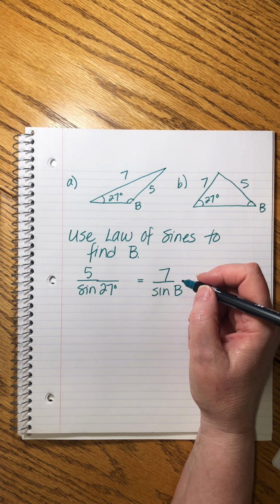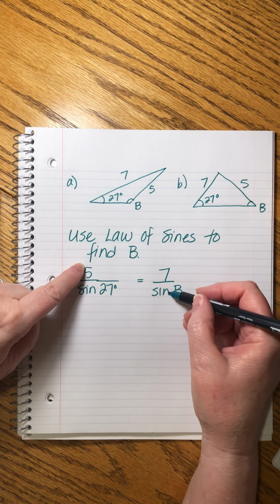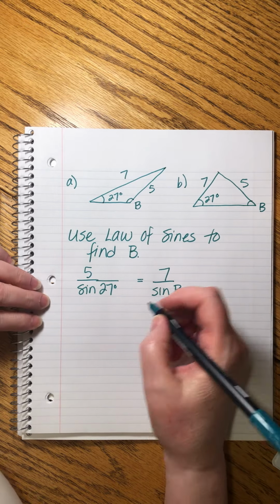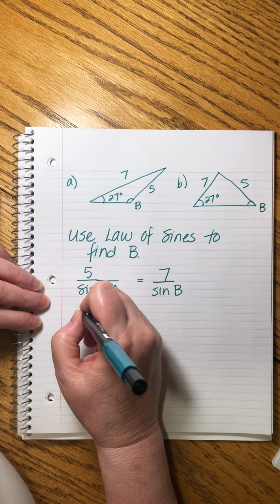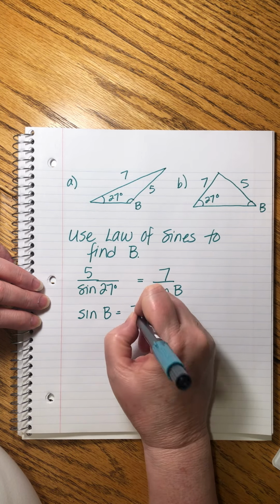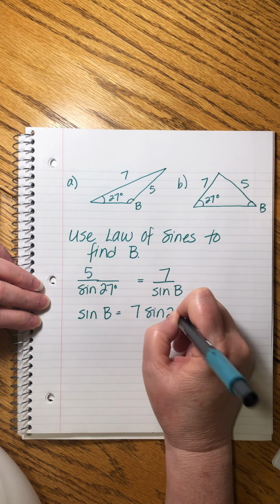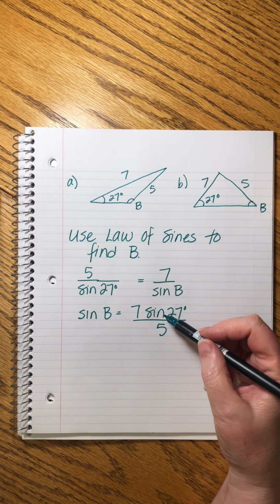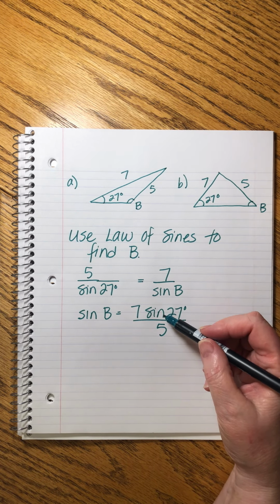Okay. So we rearrange that, right? We'll basically cross multiply. It will be sine of B equals 7 times the sine of 27 degrees. I'm just cross multiplying here to rearrange and get this in a form that's calculator ready.